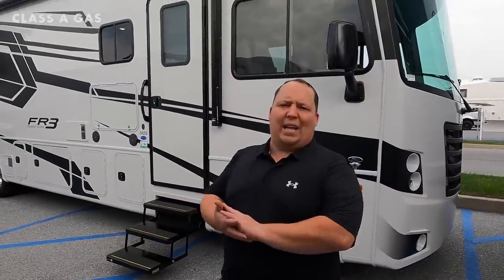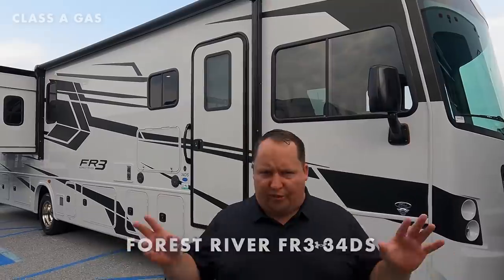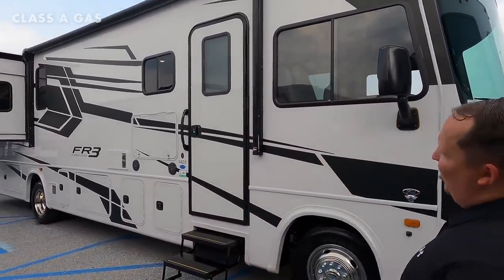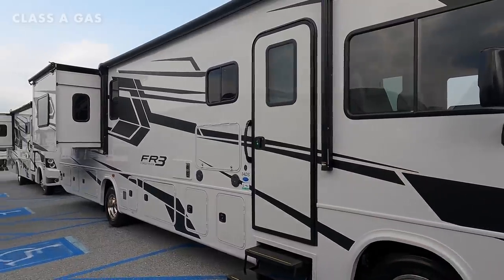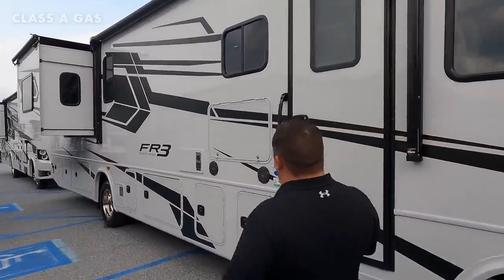So next up is the Forest River FR3 34DS. This is a newer floor plan, but it's not new for 2022. But you guys haven't seen me do an FR3 since 2018, so I really wanted to show it to you. You got the new graphic design. I really like it. Kind of looks like an arrow. Like a shooting arrow.